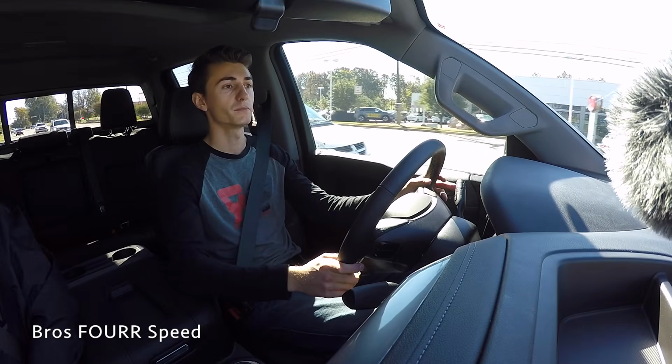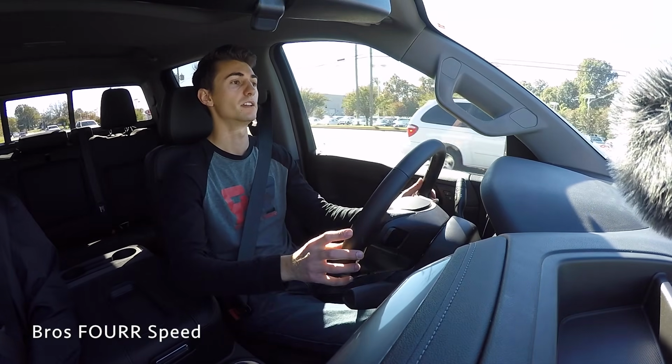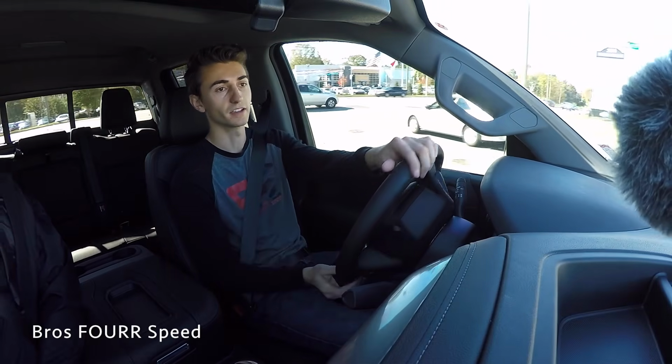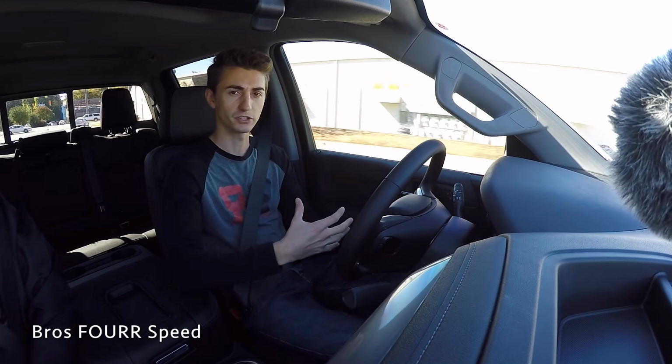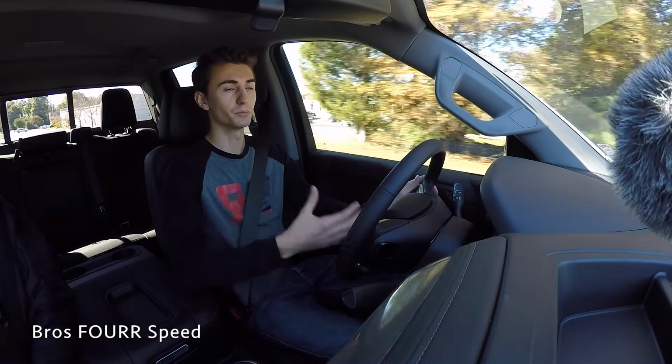And then as we come to a stop, we'll see how the brakes do. You do get disc brakes in all four corners. This truck has a little bit of weight to it, of course, being a full-size truck, but it comes down to a slow speed just like that. I don't feel anything about this truck being like too big or too heavy to deal with. It seems to be easy to handle, good braking, good acceleration.